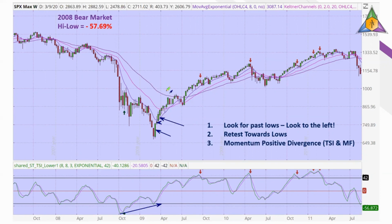But you may have to wait for the pattern to complete itself up to the top and then do a pullback and then enter here for the rest of the move. So this again, we look to the left. We found support. We have very positive divergence, excellent, and we have a reversal candlestick.